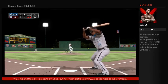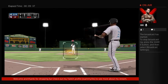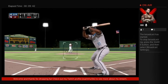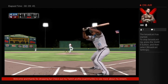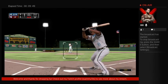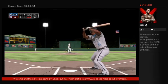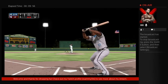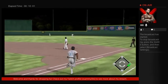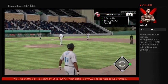3-2 pitch. Boy, really making him work now as the seventh pitch of the at-bat is also fouled away, so the count will hold steady at 3-2. Now a swing, and he just fouls this one away. Making him work out there. The ninth pitch of the at-bat coming up. The next 3-2. Oh, hit sharply. There we go, finally. Into right. Nice hit. Yeah, lengthy at bat, too. So she got a lot of points for that. At least 20 points.